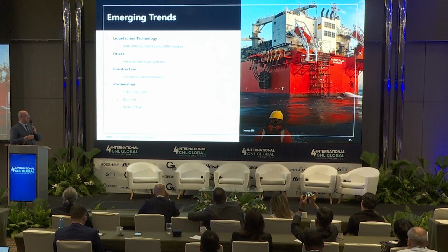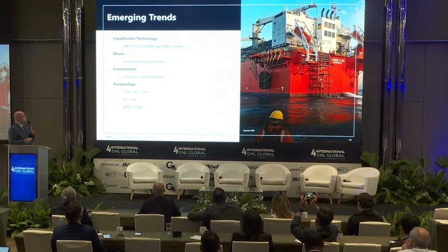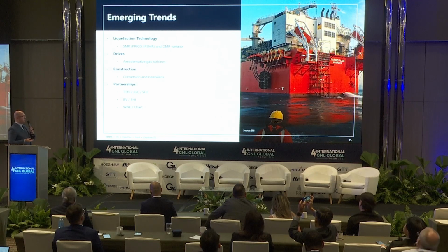So right now we are looking at a healthy mix of pre-CO and IPSMR dominating the next wave of future LNG projects. But I would love to see more DMR variants. For the drive for compression and power generation, again dominated by the aeroderivative gas turbines, except for the nearshore facilities. The construction, so still we are looking at conversion. It's still a bankable asset. We are looking at new builds also.